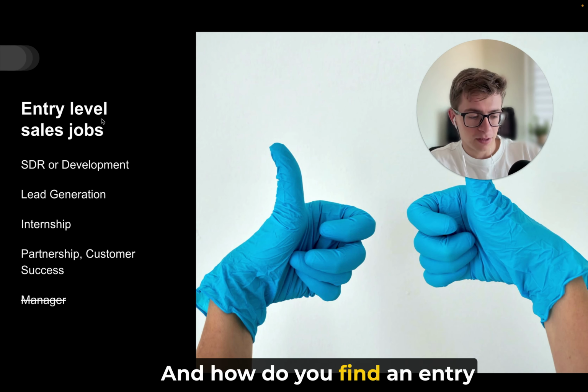It should have words like SDR, BDR, or overall development. If it has sales development, business development, partnership development, marketing development, anything like that, that works, meaning that this is the entry-level position. Then the second thing, if it has lead generation. If it's a lead generation position, this is also entry-level because this is top of the funnel.